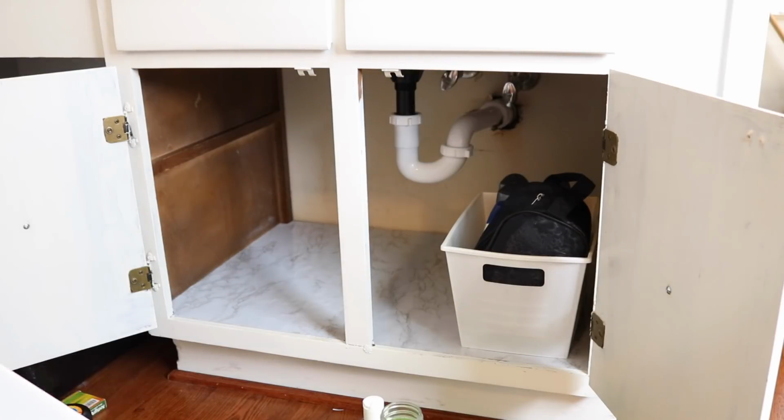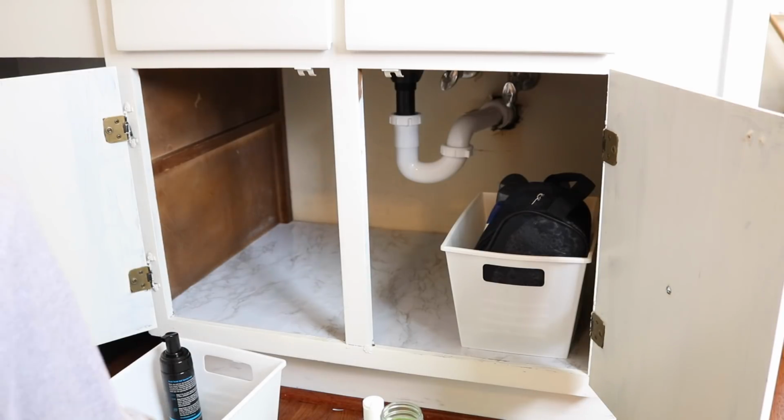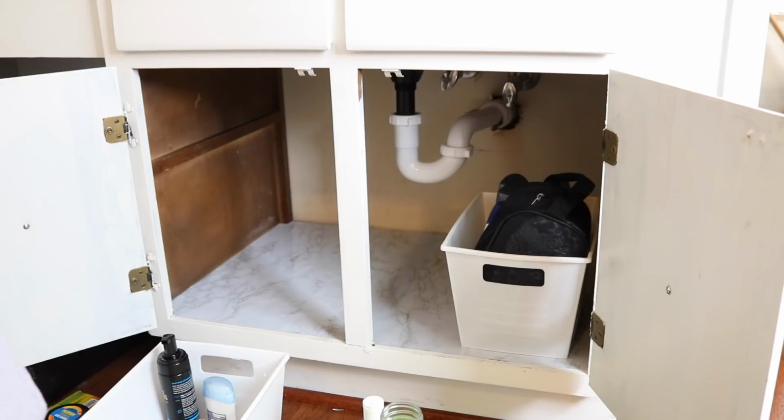So I needed to come up with a better solution because I really did try to make this as organized as it could be, but it just wasn't working. We buy things in bulk, we're a family, and you know, it just wasn't working. Things were just piling on top of each other left and right. And I'm a pretty organized person, so that really says something.